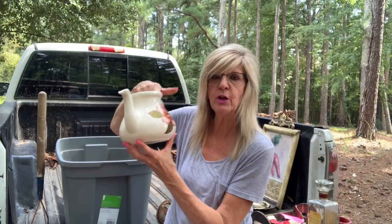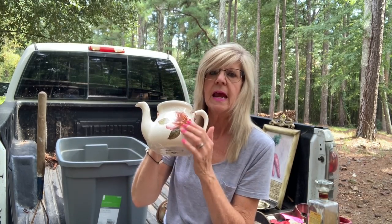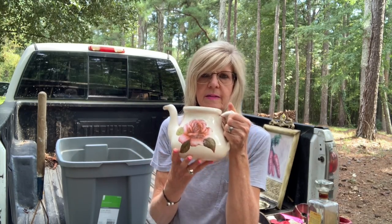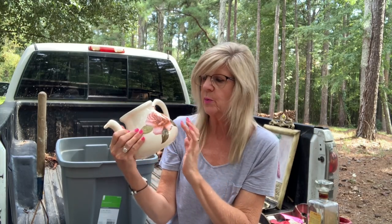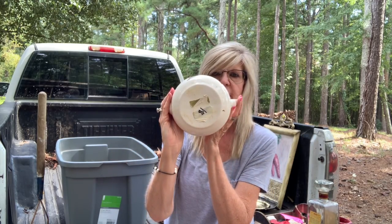I got this cute little teapot, and with the little rose on it, it already looks kind of shabby chic. It does not have the lid, but that's okay. Things like this, even if it has a graphic on the front, are very easy to paint over. You can spray paint it, make it whatever color you want. You can add more graphic or text to it if you want to, and I paid $1 for it.